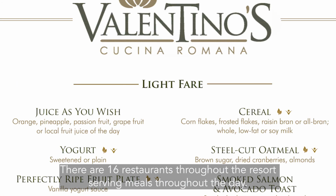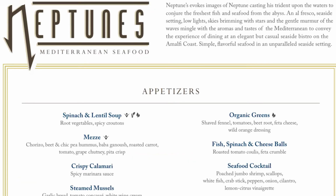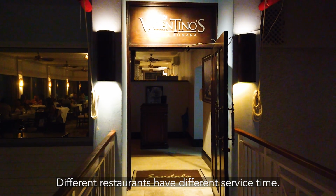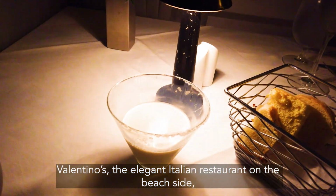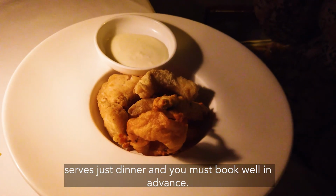There are 16 restaurants throughout the resort serving meals throughout the day. You can go to any of them. Different restaurants have different service times. For example, Valentino, the elegant Italian restaurant on the beachside, serves just dinner and you must book well in advance.